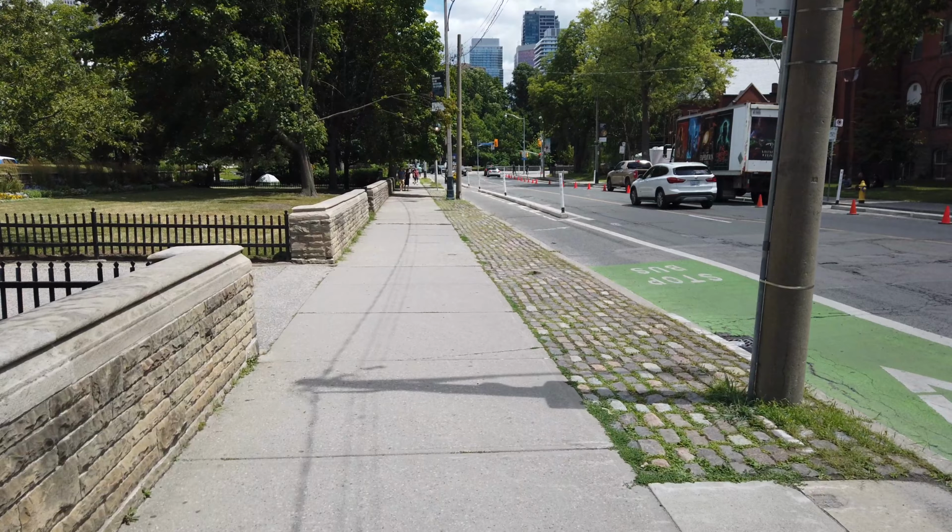So here's Spadina Avenue. So this is where we officially enter the campus of the University of Toronto, as you can see by this sign welcoming you.